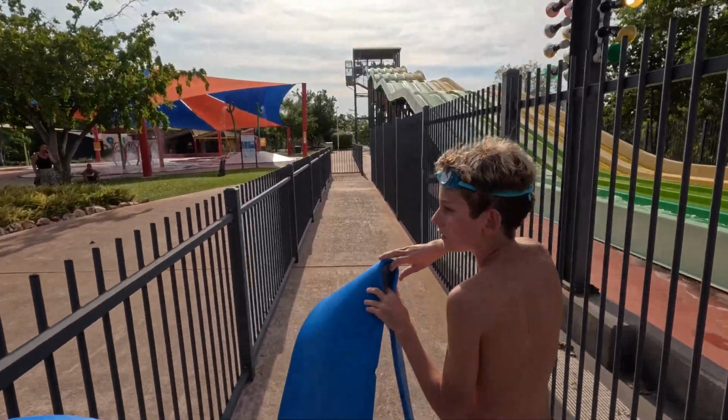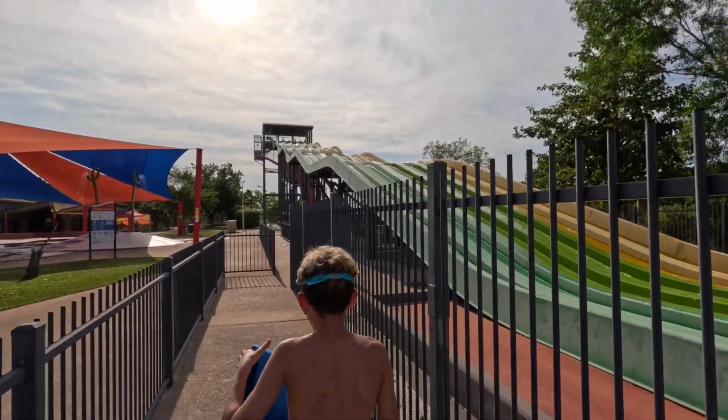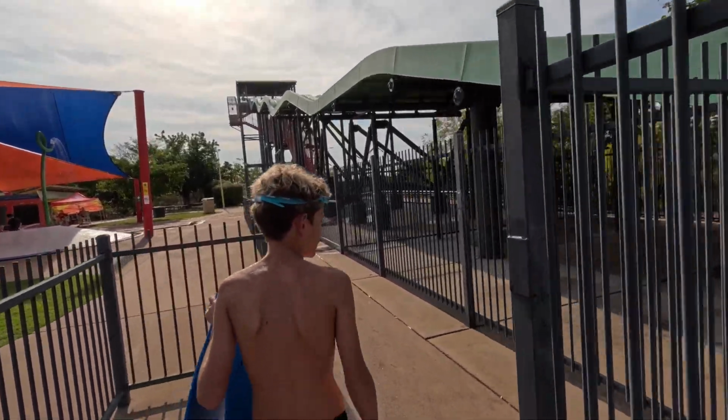Right, we're in Darwin at the Palmerston Free Water Park. And they've got this racer slide here, so Ollie and I are going to race each other down it. And I bet Dad wins anyway.